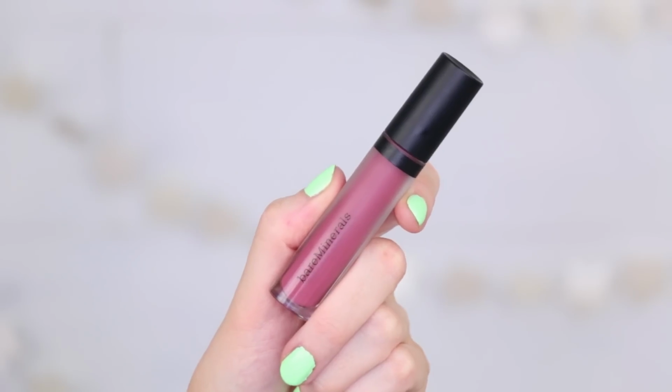I wanted to share with you guys my favorite colors, which was really tough. There are a lot of colors. These are probably my favorites of the bunch. So I thought I would swatch them all for you so you can see what they look like. First off, my favorite nude shade is in the shade Flawless.